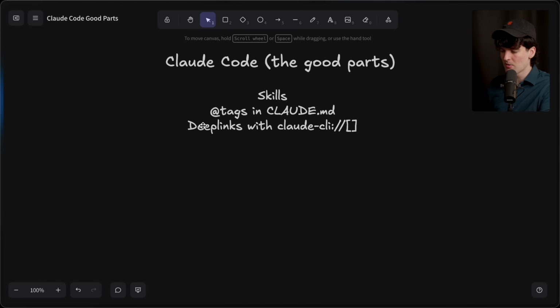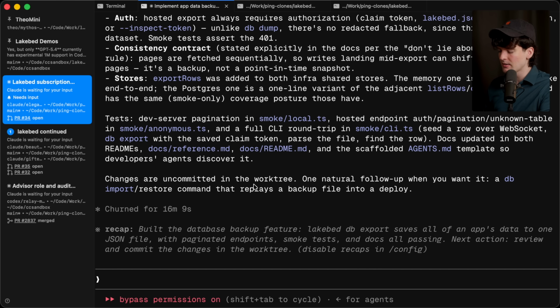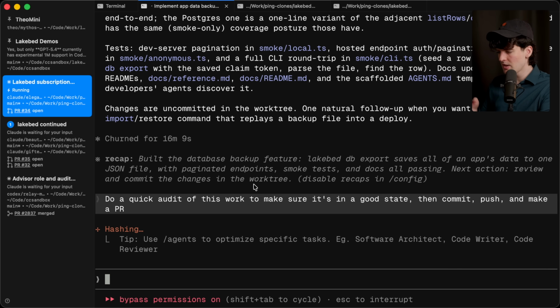It's just features it supports. But I want to hop into Claude Code itself and show off some things that I actually find quite nice. In order to show the first one, I need to kick off some work. So I'm going to do that. Do a quick audit of this work to make sure it's in a good state. Then commit, push, and make a PR. Cool. So I now have Mythos taking work it just did to go make a PR for it.